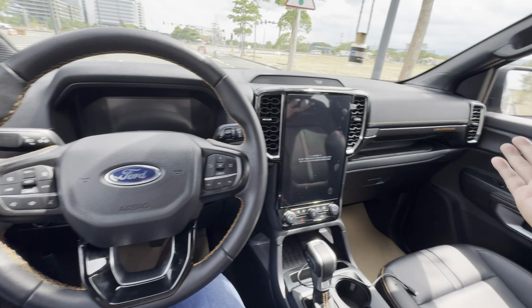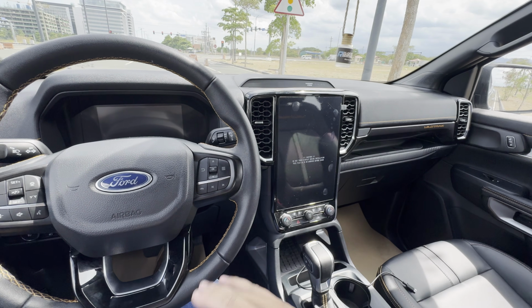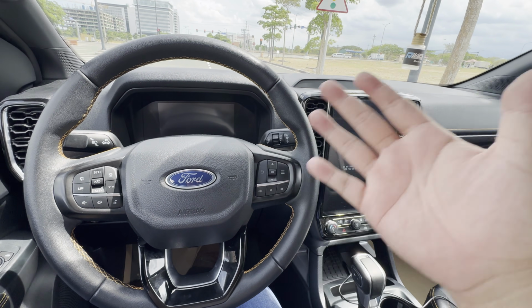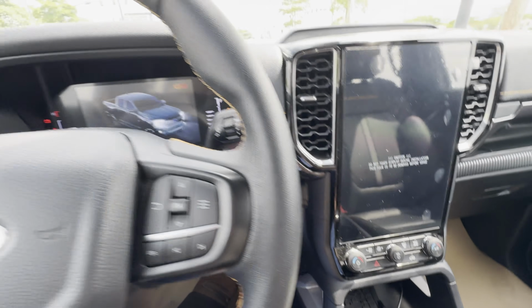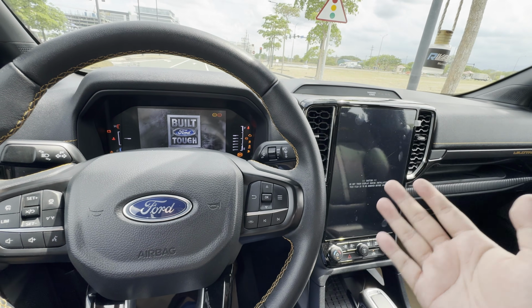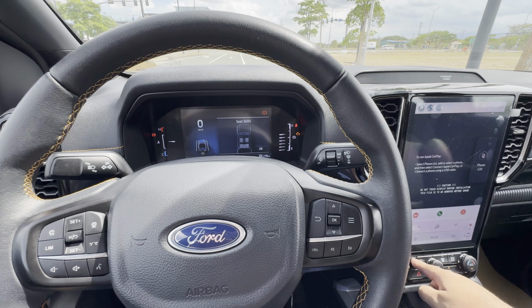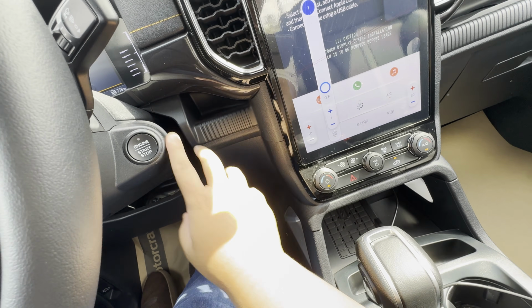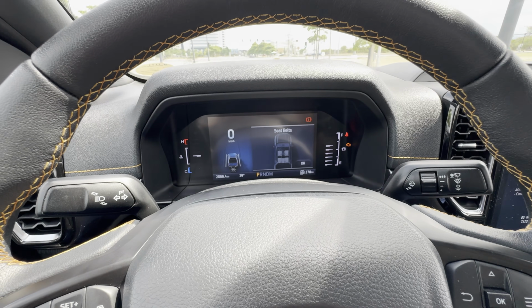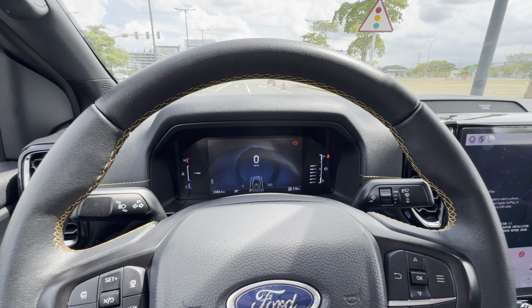Now, the inside is pretty much almost the same as the Everest. But before we go and check out the interior, let's first start up the accessories and the ignition. There you go. And to start the engine, just put your foot on the brake and push the button to start. There you go.